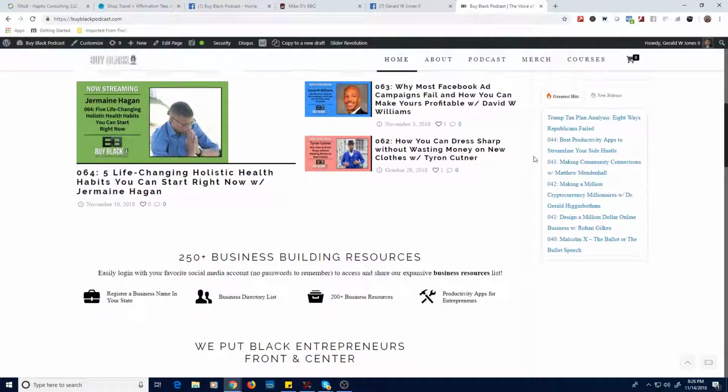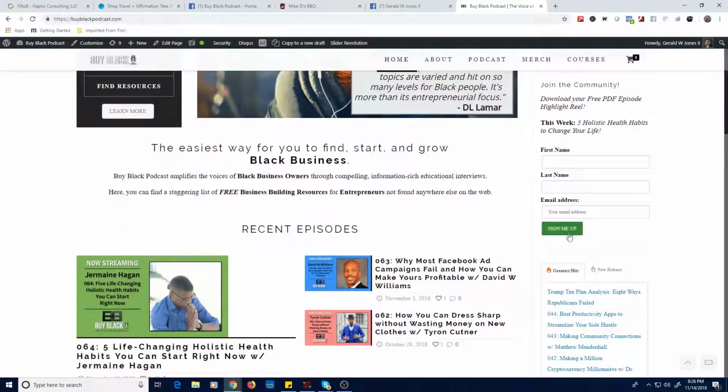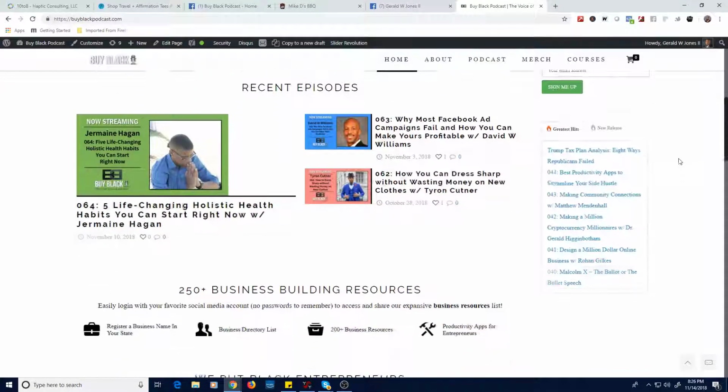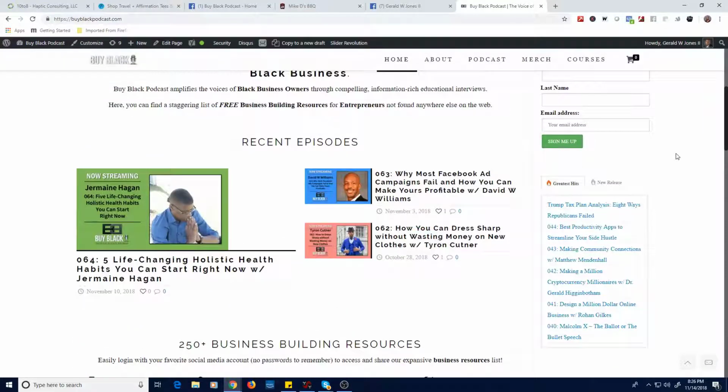No. So it's actually black, white, and yellow. Kind of like a goldish yellow. I chose green on the sign up button because I wanted it to stand out from the other colors, but I should probably make that align a little bit better with my color scheme.